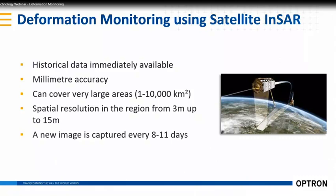There are certain constellations that are actually recording data as we speak. So there's a library of imagery available, which is very useful for doing historical analysis, and it's an excellent tool for trialing this method of monitoring to see if it's useful over your mine. There's data going back until 2017. So with the radar imagery that's stacked, you can actually get a movement profile, and I'll show some examples of what it looks like.